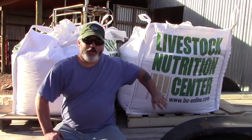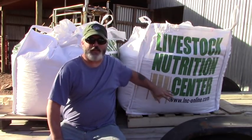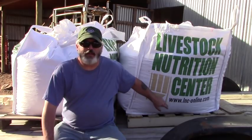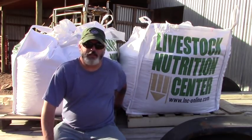What I've got to do is unload both of these sacks, and I thought I'd sit next to them just to give you an idea of the size. Like I was saying earlier, each one of these is 1,000 pounds, called a 1,000-pound super sack. And these have got a little bit more than 1,000 pounds in here. They're closer to 1,100 pounds each.